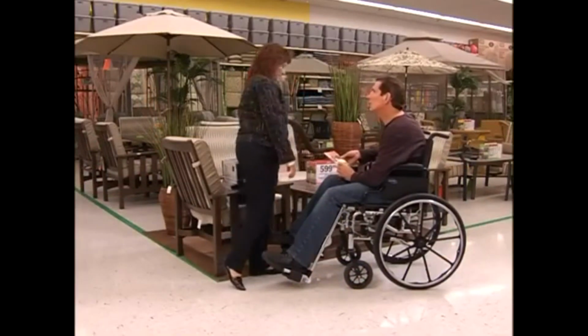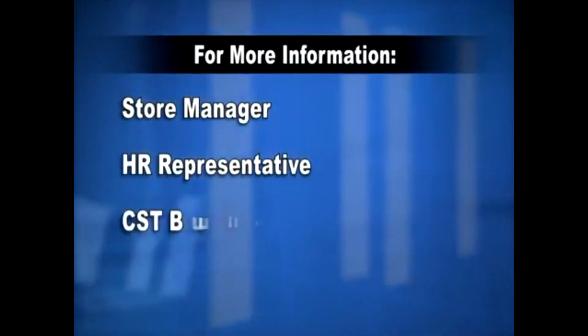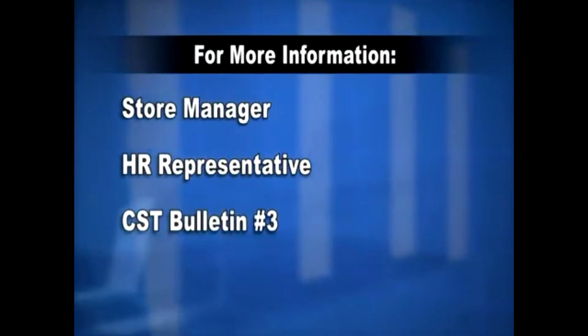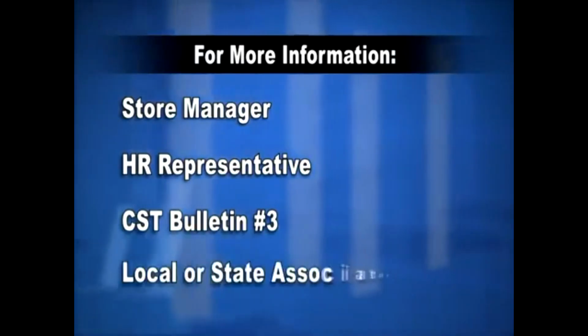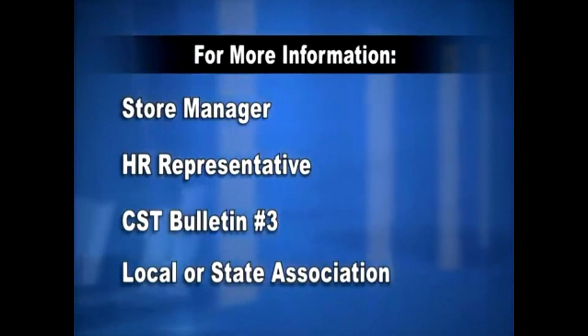shopping experience. For more information on ADA or customers with disabilities, consult your store manager, human resources representative, or CST Bulletin Number 3. This bulletin, along with your store's operating policies, address a number of accessibility and customer service opportunities. For more general information, contact your local or state disability association.